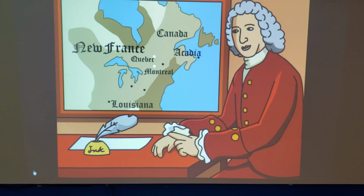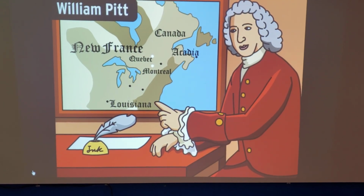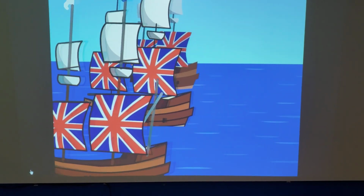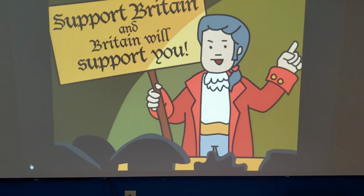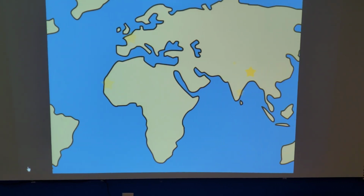Back in England, a politician named William Pitt took over the planning for the war. He sent thousands of additional soldiers to capture the biggest French settlements in Canada. He increased popular support for the war in Great Britain and the American colonies. And he attacked French territories around the world, expanding the conflict into Europe and Asia.